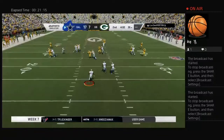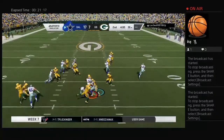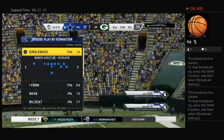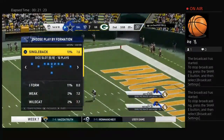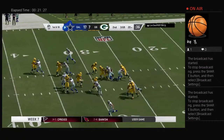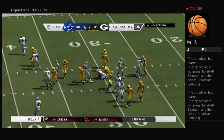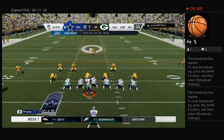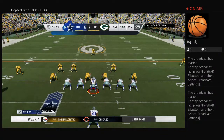This fielded at the 2. And it's a pretty good return here as he'll get it up to the 29-yard line. About set for this next drive by the Cowboys offense. And for them, a touchdown their last go-around. Obviously, they'll be hoping to do that again.